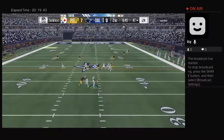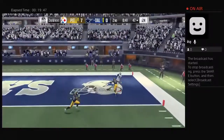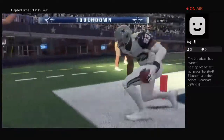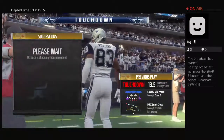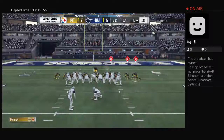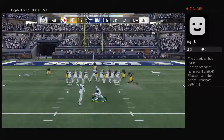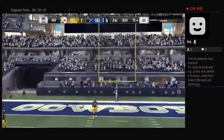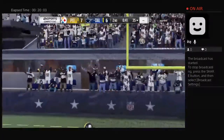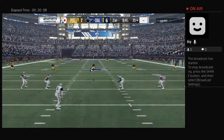Off play action to Elliott. Here's Prescott. He's going to float this one deep right side. And this is caught for a Cowboy touchdown. Terrence Williams, 53 yards. And the Cowboys are an extra point away from tying the football game. And it's no good. He misses the extra point, and this remains a 7-6 game.